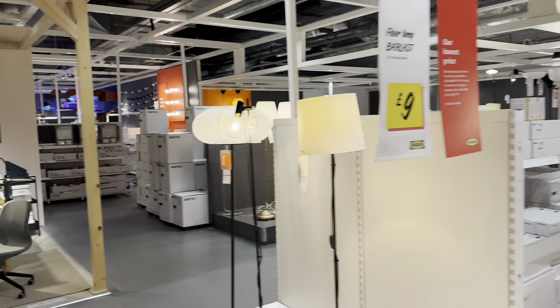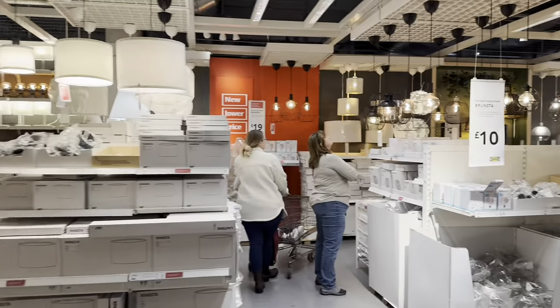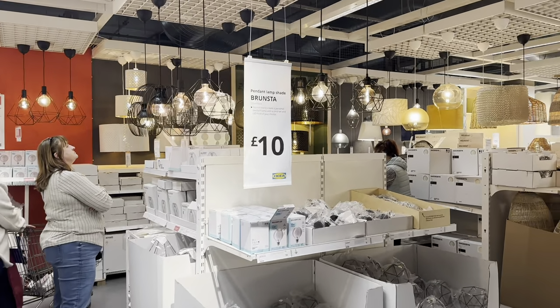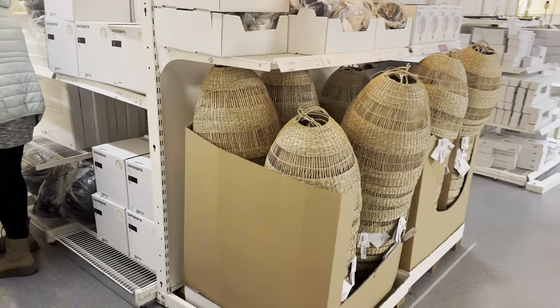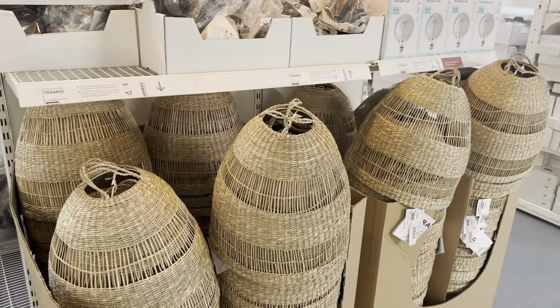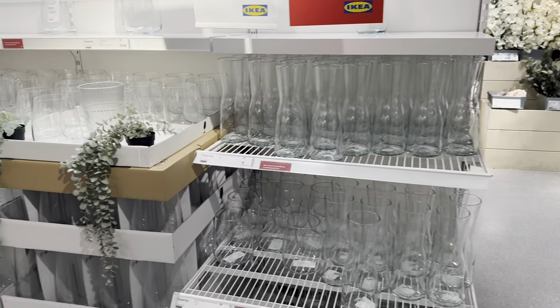I think bathrooms come after this as well. So this isn't something where I took a lot of time, because it's just so much, honestly. But if lighting is something that you're after, definitely check out IKEA as well. They have a very diverse range of things, as you can see.